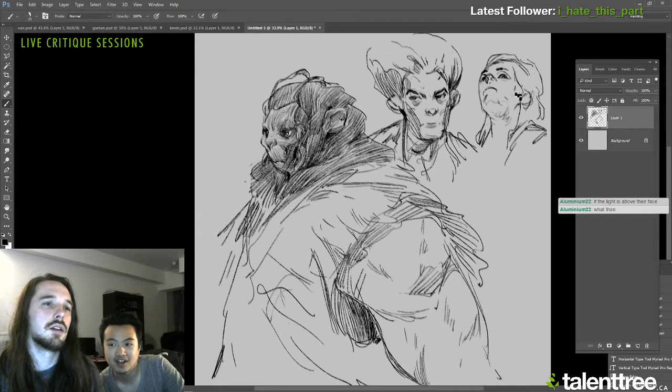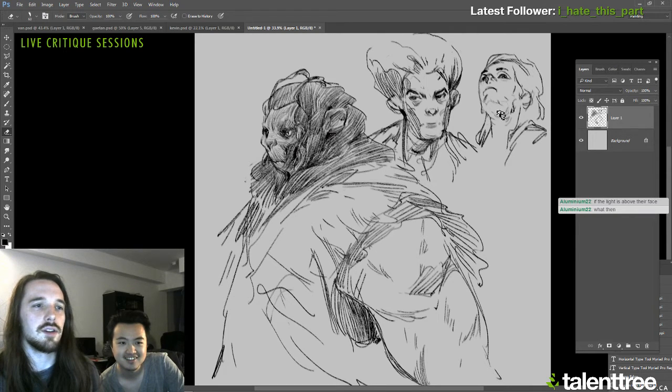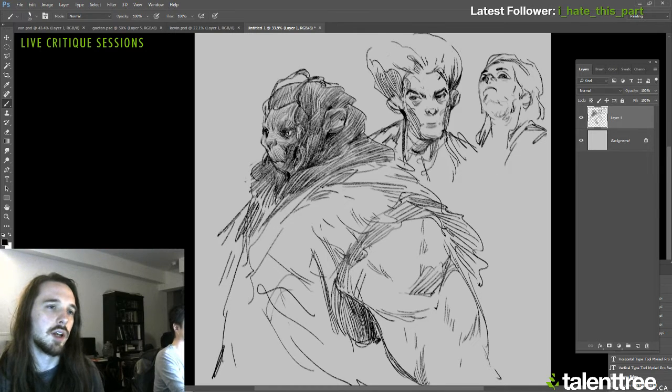Yo, where's his jawline? Where's his jawline, man? Didn't you just hear what I was saying? You don't indicate the jawline unless you're drawing in light and shadow, because when I draw a line, I'm drawing in occlusion and overlaps.